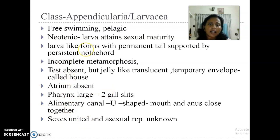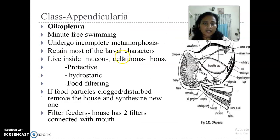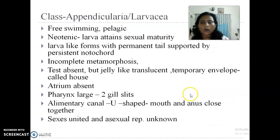Neoteny means that normally the larva doesn't show sexual maturity, but in some cases we can see that the larval forms acquire sexual maturity and undergo reproduction. Such a feature can be seen in the case of Appendicularia also. So these forms show neoteny. They are larva-like forms with a permanent tail supported by a persistent notochord. We can see that this is a larva-like form, and this is the tail. The tail is supported by the notochord, and they show incomplete metamorphosis.